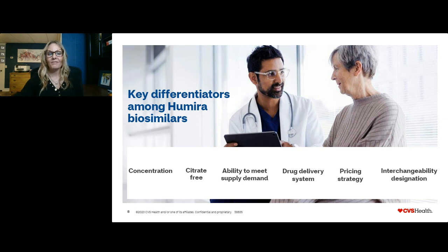And then, as mentioned, availability in the marketplace. And Travis is going to talk to you a little bit more in his slides about how we're looking at the availability, what we think we can do to help with the space and the availability, and really how we can impact the availability and manufacturing of these products.